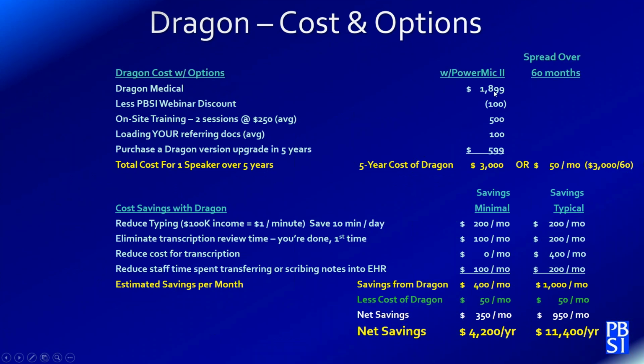Very quickly, Dragon cost with the Power Mic, $18.99. We discount it. You're going to spend some money on training and some setup, and you'll upgrade the software probably once in 5 years. You're going to have spent over the first 5 years $3,000, roughly. So divide that out over 60 months. You'll have spent $3,000, averaging $50 a month. So there are monthly fees associated with it, but big picture, you look at this as an investment compared to any other method of getting dictation done.